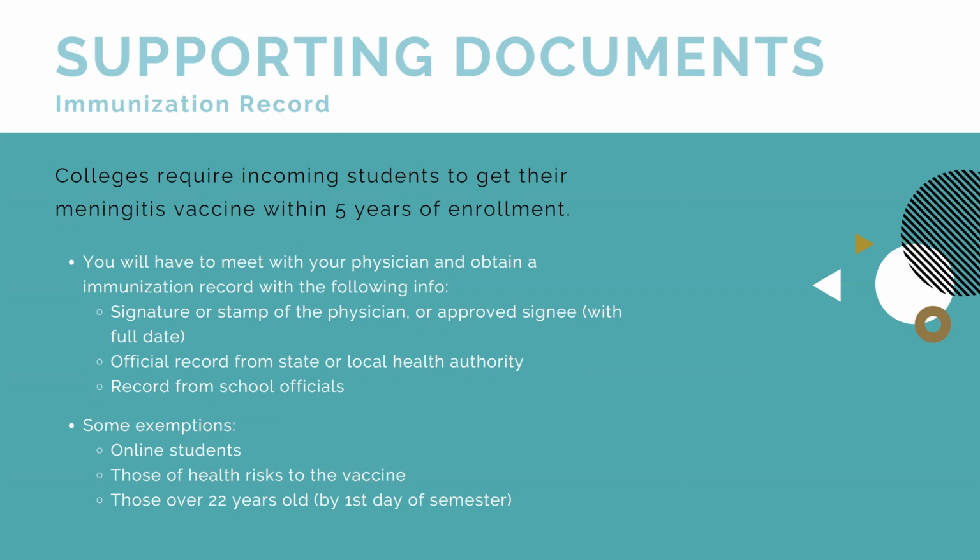If you end up having to take a break from university for, let's say, 5 years, you're going to have to take your meningitis shot again to make sure that you are clear on that. And so there are many requirements down below for how you can have that record be approved. Most of all, you need a signature or some sort of stamp of approval with a date from your physician to have this record be approved, because otherwise they're going to ask for that. It cannot be approved unless it has some sort of signature and date on it.